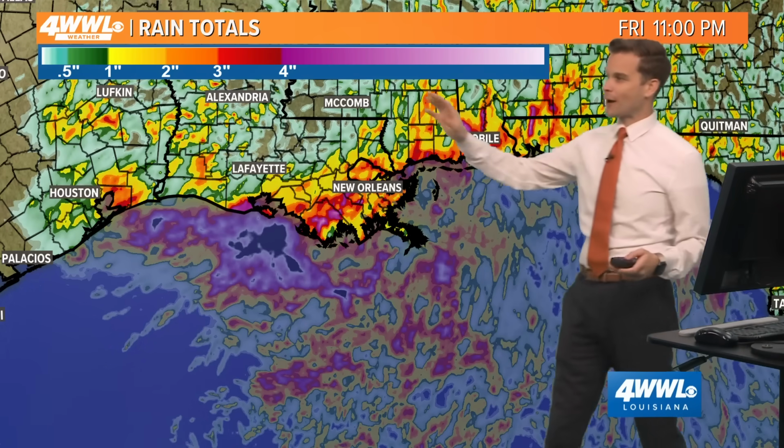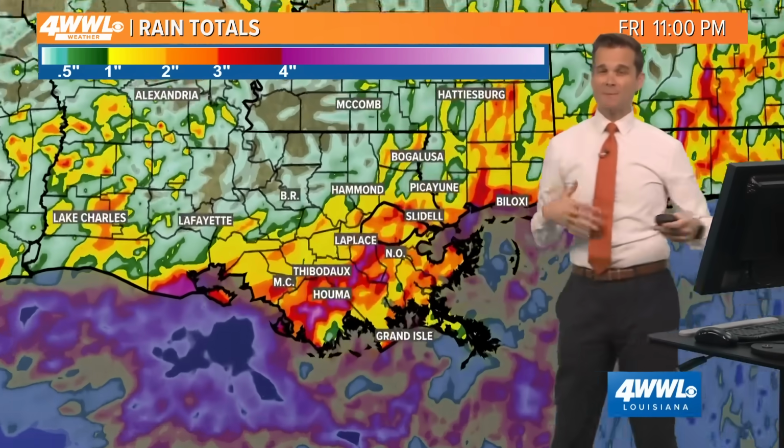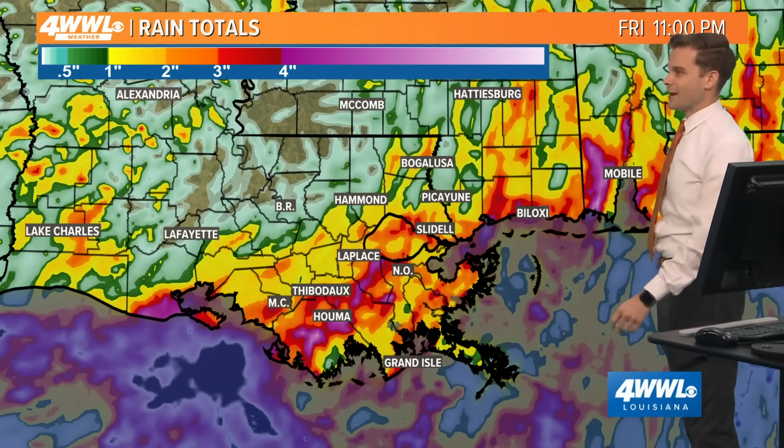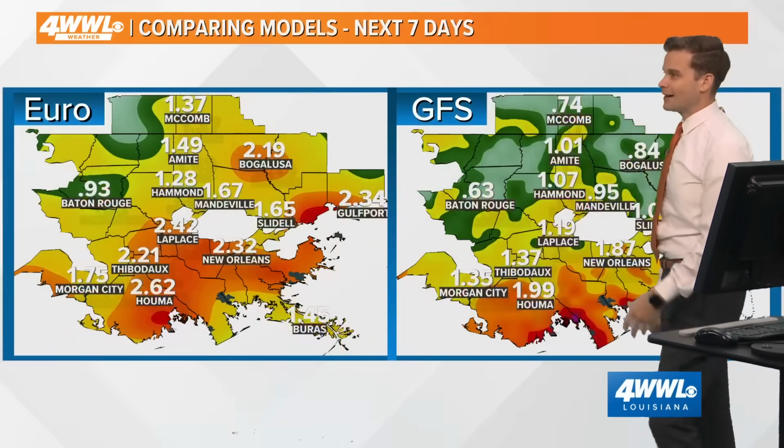And so that's why we're still on guard here, but I'm cautiously optimistic that we will have widespread 2 to 4 inches here inland, maybe 6 to 10 in isolated areas. And it shows you there is a potential for 10 plus inches of rain somewhere in the vicinity of this low pressure. And it doesn't matter what model you look at, a lot of them are showing a similar thing.